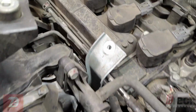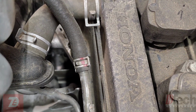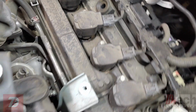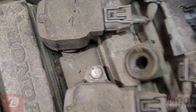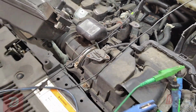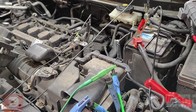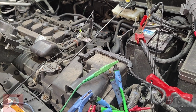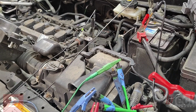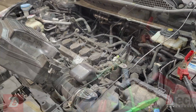I'll activate the exhaust ones first, and ready. There, and then the intake side. It sounds like the exhaust is a little bit louder, but both are clicking. So what I will do is run it at idle and activate it, see if we can get some cam movement.